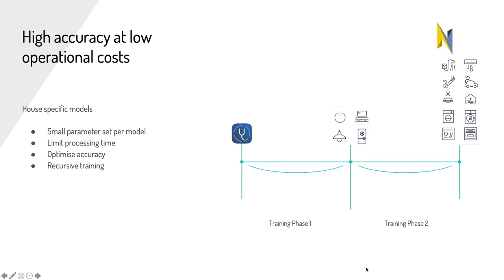The training period is split in 2 parts. We very quickly build models that are not time-based, for example, the always-on consumption, lighting, entertainment, the fridge. These consumptions don't have a start and a stop time. They're calculated on a daily basis.